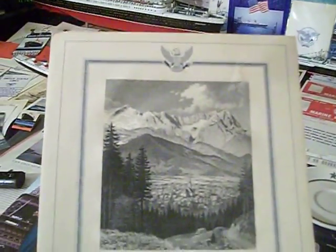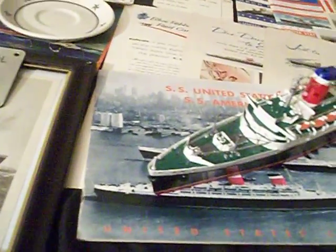And for a long time afterwards, I did not think you could get stuff from ocean liners, especially these, like the United States. Because I always thought that a lot of this stuff wound up in museums. But then I met a really, really good friend of mine.